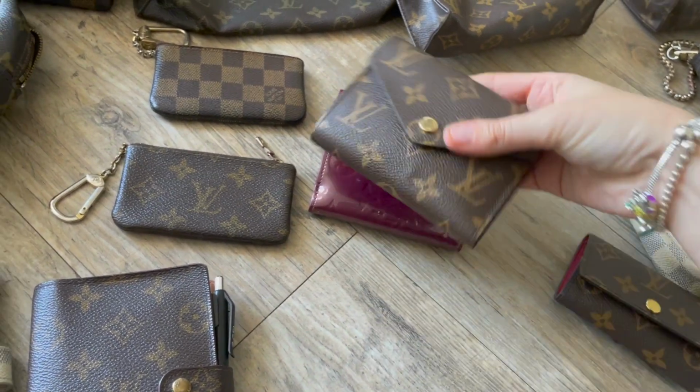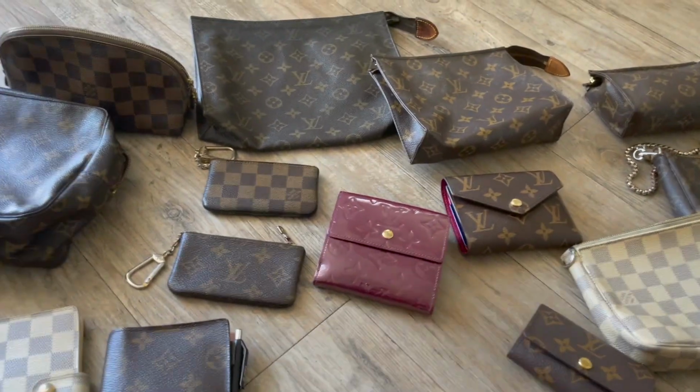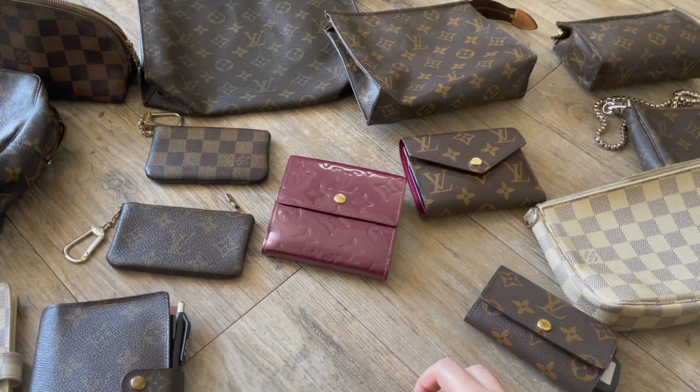The size is perfect. As you can tell, I gravitate towards the same size, but I'm tempted to let this one go just because I'm not reaching for it anymore.